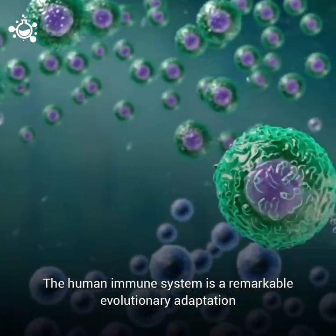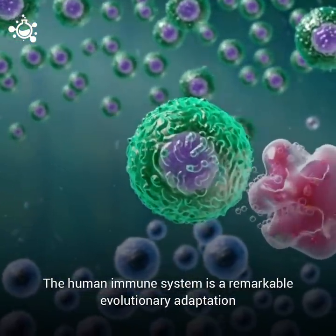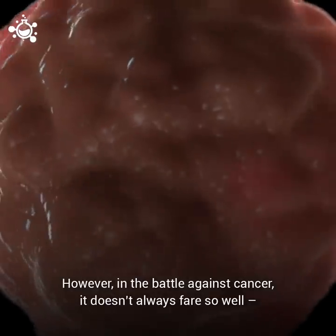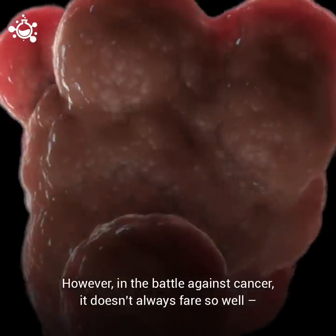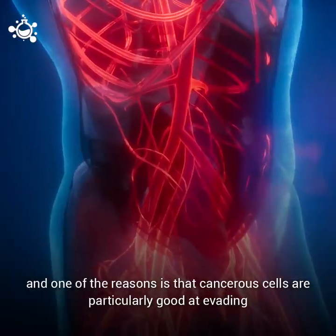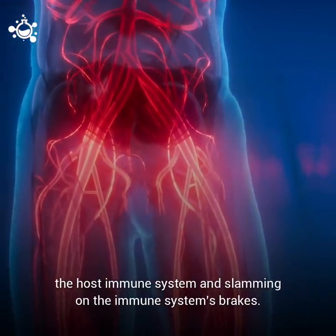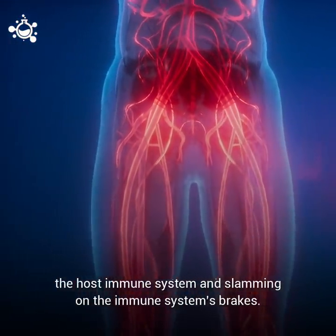The human immune system has a remarkable evolutionary adaptation that fights off all manner of invaders. However, in the battle against cancer, it doesn't always fare so well. And one of the reasons is that cancerous cells are particularly good at evading the host's immune system and slamming on the immune system's brakes.